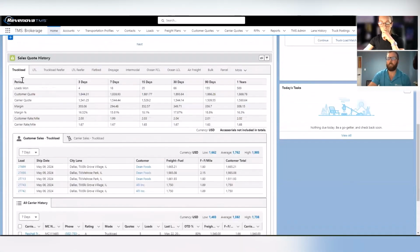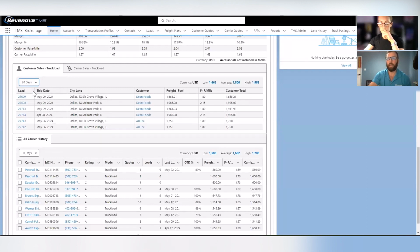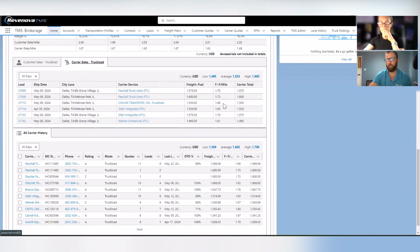Next, I'm getting access to a lot of sales quote history from 3 days up to a year for loads won, customer quotes, carrier quotes, the rips that we're getting on these on average, and also similar loads for that lane. So looking at the load information, city, lane, low, average, high we've sold it for, and the customer we've moved it for. On the other side, the carrier sales information. So what have we bought it for? The carriers used, low, average, high that we've purchased it for.